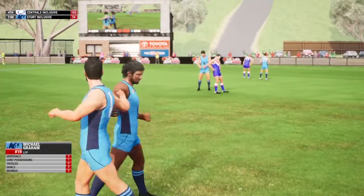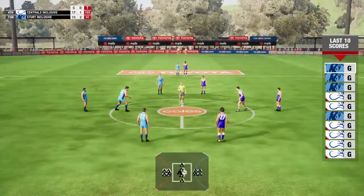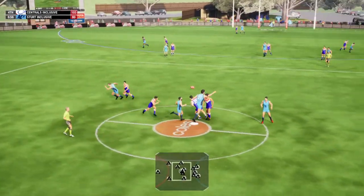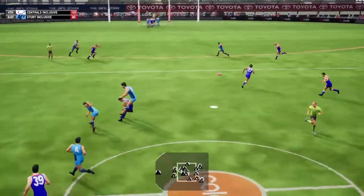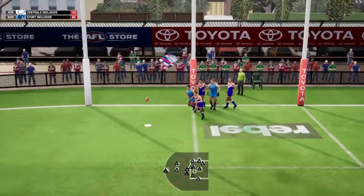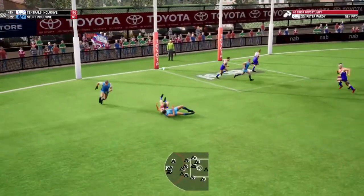Flash getting the crowd involved. That's three in a row for the Blues. The Blues now only trailed by 23. He's been influential. Handball's out in front.